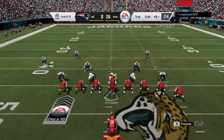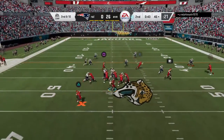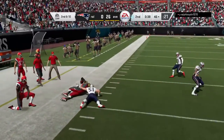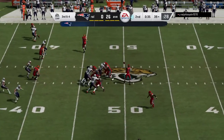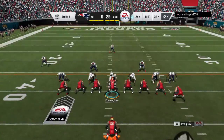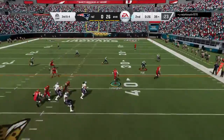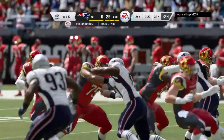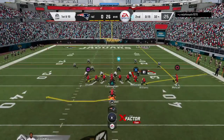So after the incompletion on 1st, now 2nd and 10. Throwing again. Cunningham. Give him 6 there, but now it's 3rd. And we see another pitch and catch there to the running back. This position just continues to evolve. They become just as critical to the passing attack as a lot of receivers, tight ends, because their ability to make people miss in the open field can really generate big plays for an offense. Give him 7 on the tuck and run, and it'll get him a new set of downs.